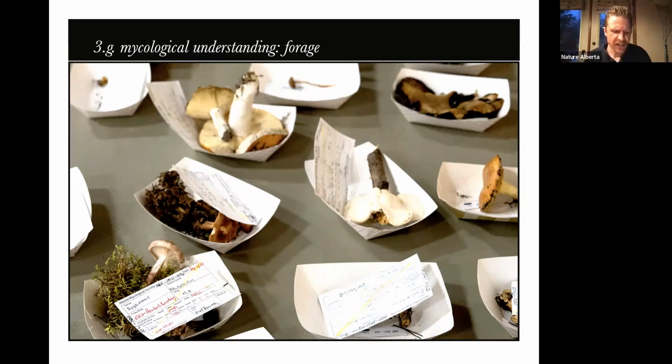From an educational perspective, foraging gives the student a first-hand understanding of ecology from the mushroom's perspective. The student develops an intuitive understanding of the mushroom's natural habitat, where they are found, how they grow, and how they function in the wild.